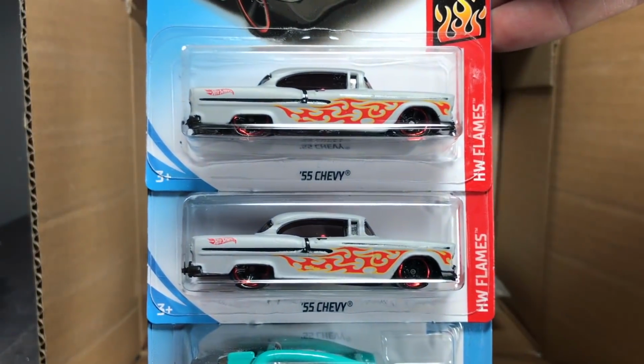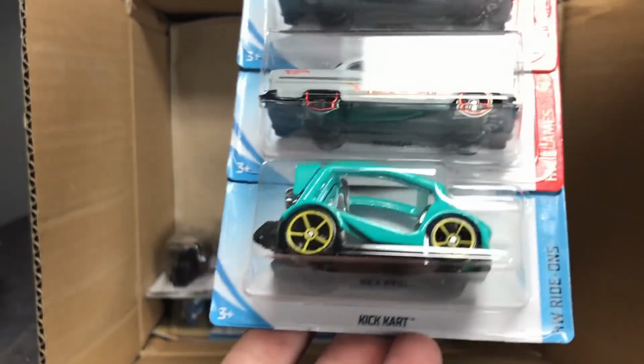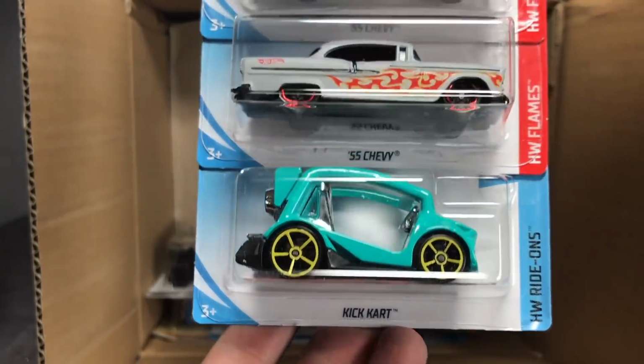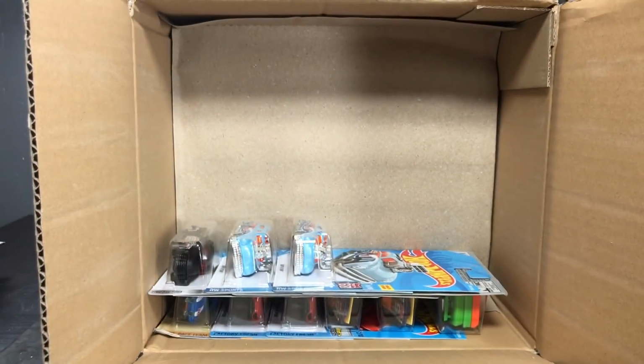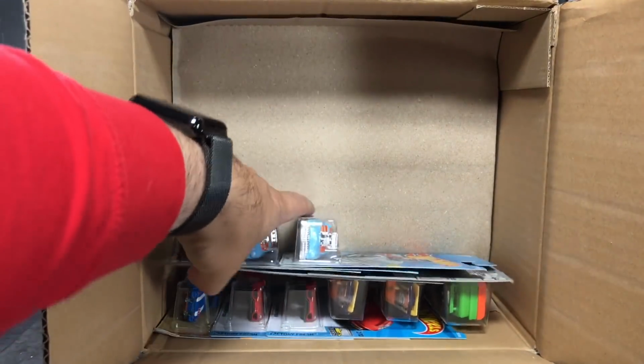Okay. '55 Chevy in kind of a patina gray, which looks cool, and then a Kick Kart. Supposed to be like a soccer, I don't know. I'm always bad about that, but those are cool.